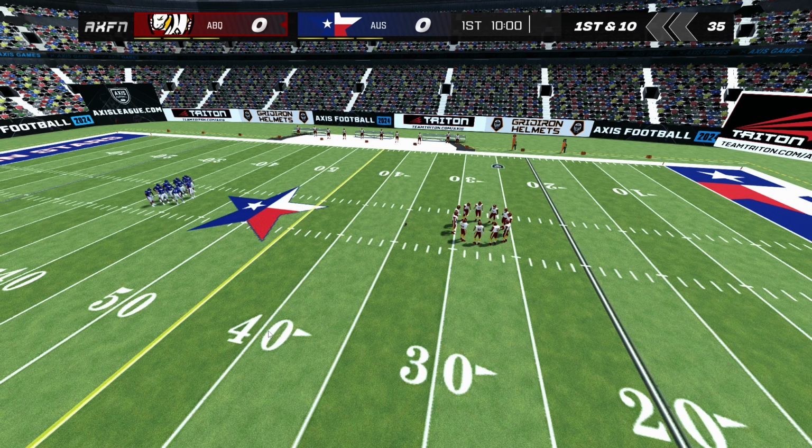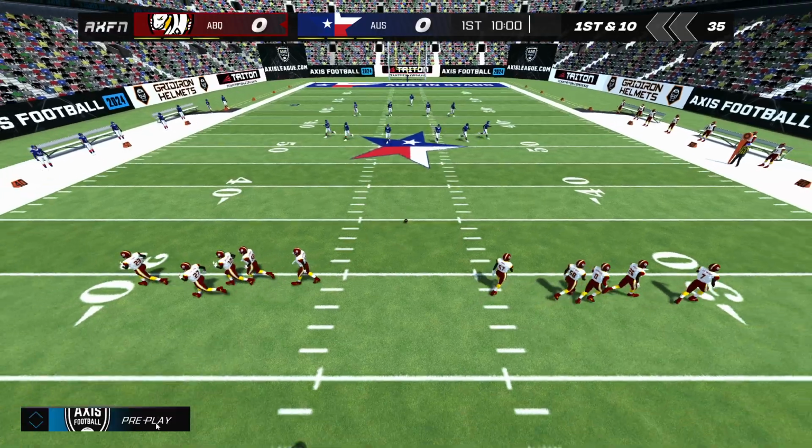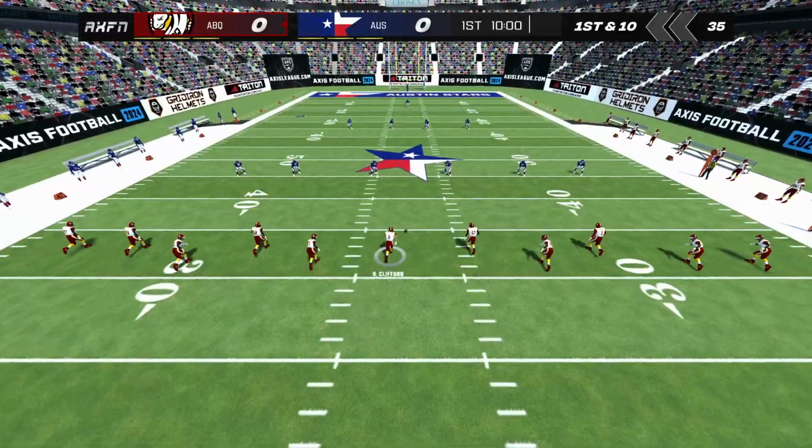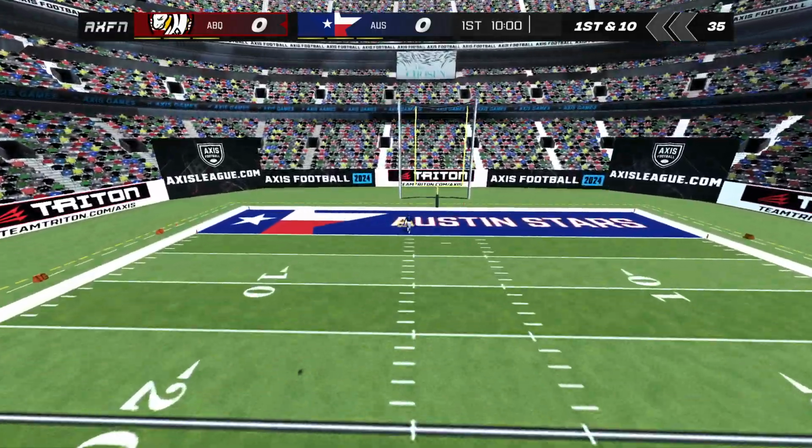Thank you, Dave. The matchups between these two teams has created some interesting headlines. I'm looking forward to seeing how they play out on the field. That is without a doubt. I think that both of these teams have something to prove today.